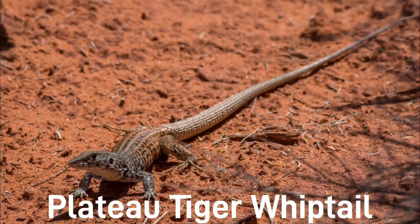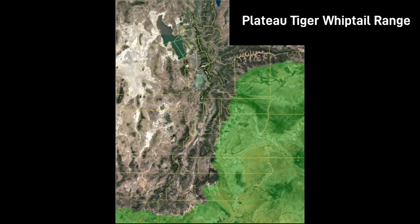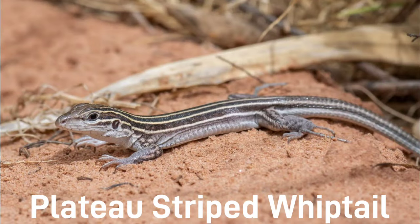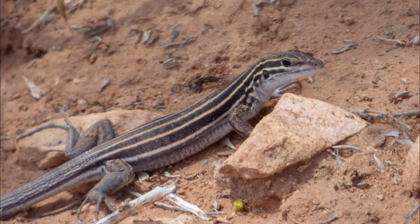The plateau tiger whiptail resembles the Great Basin whiptail very closely. The range is the easiest way to identify and separate these two different species. Of the whiptail species, the plateau striped whiptail is the easiest to identify and separate from the others because it is much smaller and has a more sleek appearance.